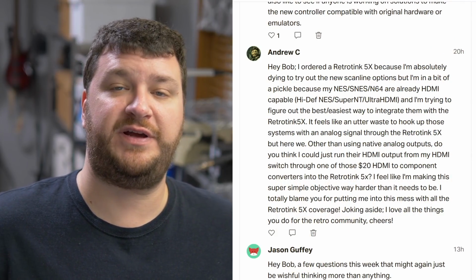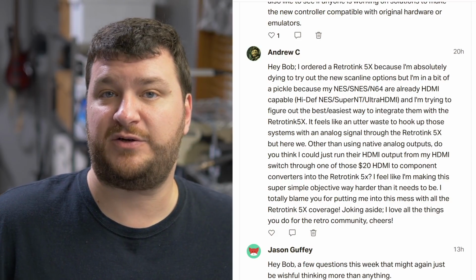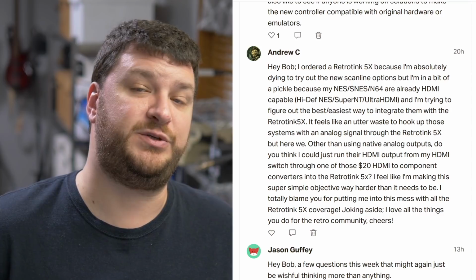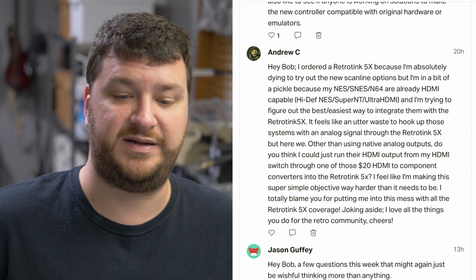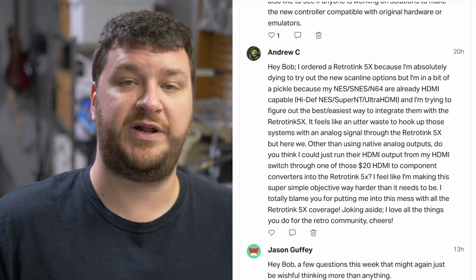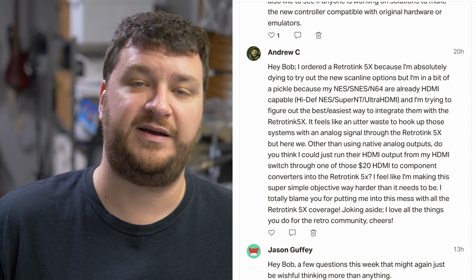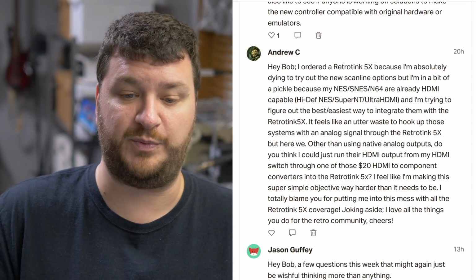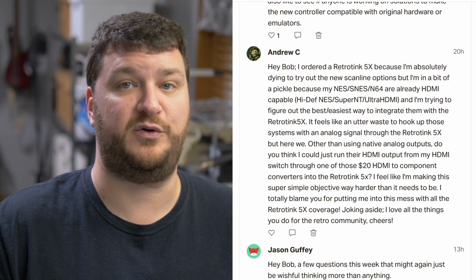Andrew C. just bought a RetroTINK 5X specifically to try out the new scanline filters, but their consoles are HDMI outputting. So they have a high-def NES and an UltraHDMI and a Super NT. So they're looking for ways to get that into the RetroTINK to utilize the scanlines. And what I would definitely start out by doing is picking up one of those cheap $20 converters that you mentioned. So retrorgb.link/cheapdac. You don't have to get those, but those are ones I've personally tested that have zero lag going through them. So I would just set all those consoles to 480p, connect it to one of those cheap DACs, and go from there.